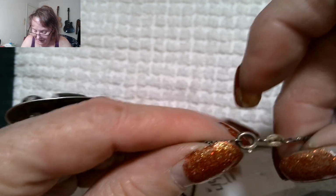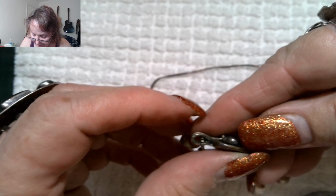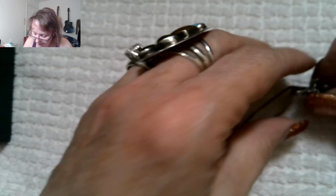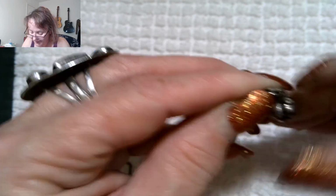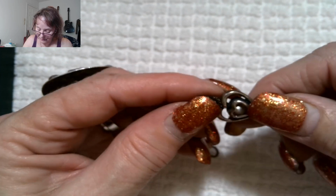Here is another one of these. I forgot, this I am going to add, and this has a really decent chain with it too. It needs cleaning. But this is one of those lockets that opens up, and you can put different things inside. When you take it off, you've probably seen these, so I won't bother doing it, but it comes apart like that. See right there? And you put different pearls or whatever inside.